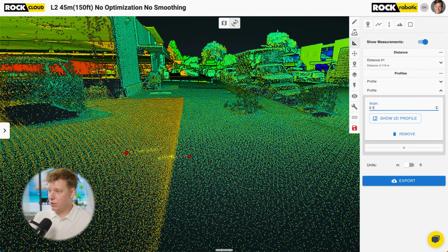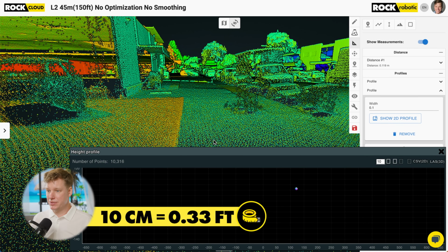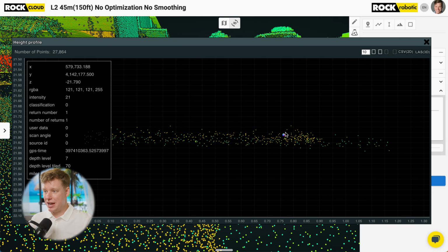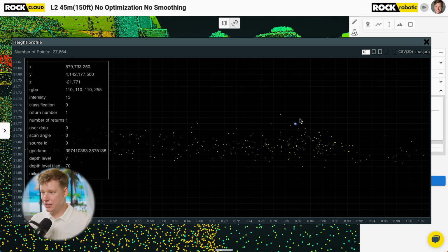Let's do that 0.1 meter, 10 centimeters again, and draw that cross section. Now you can see how it gets more points and a little thicker. And coming from here to here, doing the math again, we have 1.771.